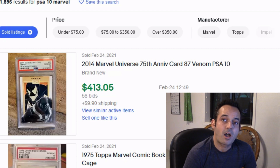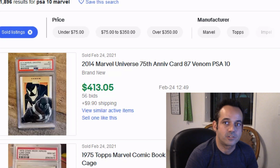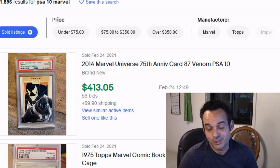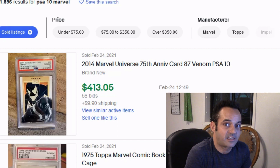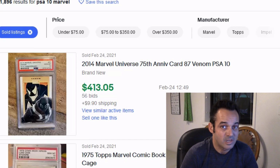So Venom, popular character, if you haven't realized already by the cards that I've shown to you. If you got Venom and it's a Marvel card and it looks good and you think it'll grade as a PSA 10, you probably should get it graded. Now, it's questionable what service you would like to get, because if you want it back fast, you're going to have to pay up the wazoo.